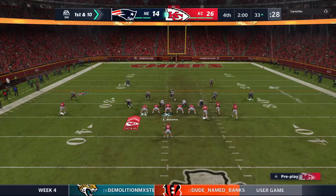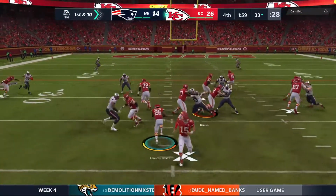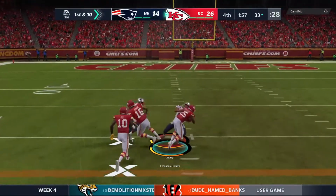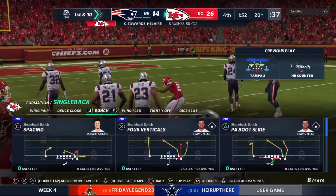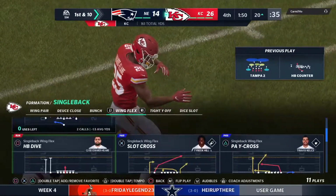And you'd have to figure they're just looking to burn these final 2 minutes away and get out of here with a victory. And they'll get this one to about the 20-yard line. Another nice gain, 13 yards that time, and another 1st down.